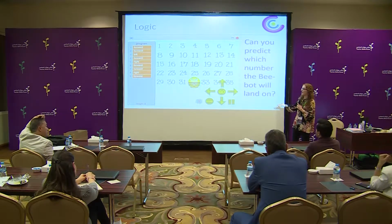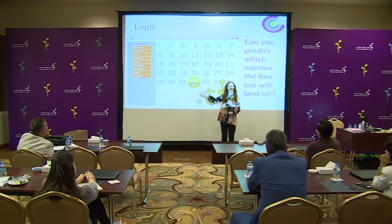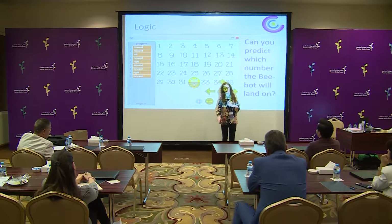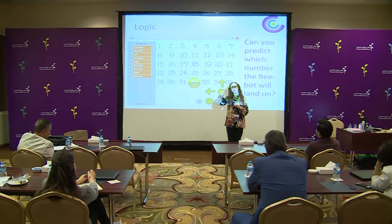So in this particular case, have people seen these guys before? This is a bee-bot. So bee-bots are floor robots, and basically they have these arrows on their back. If you press forward and go, it will go forward, and it will remember the instructions.